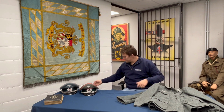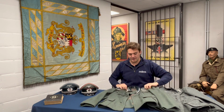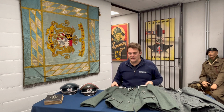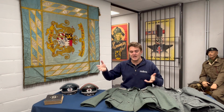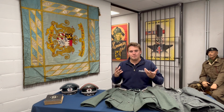Moving on, tunic wise, this was another nice one I found at the show on Sunday morning. This is an M36 or M40 pattern tunic, and it was actually used as a walking out tunic. So how can we tell? Many soldiers had the jacket they were issued to go into the field and combat, and they had a second jacket that they would wear at home, even when they got married, etc. But then they would pimp their jacket.